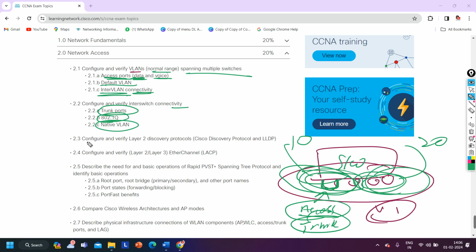Fine guys. After that, the next portion is configure and verify layer 2 discovery protocol, right? Again, we have two types of layer 2 discovery protocol. One is CDP, Cisco Discovery Protocol, and another one is LLDP. CDP is a Cisco proprietary protocol and LLDP is an open standard protocol. So here you need to learn these two protocols. Fine. Like on this switch, I want to check how many devices are connected on the interfaces. So simply I can run one command over here.